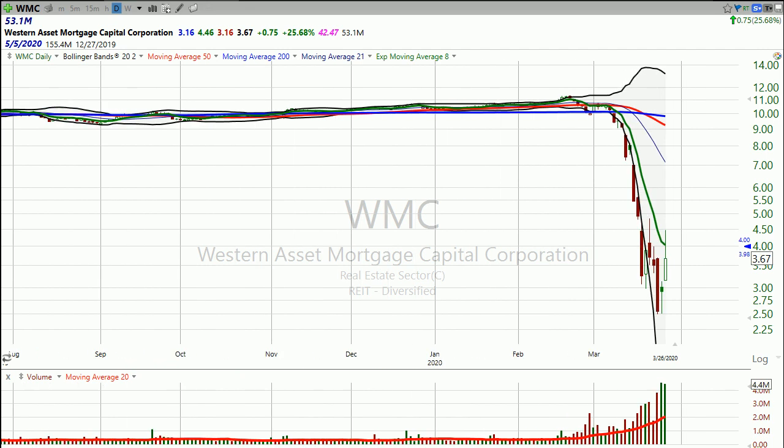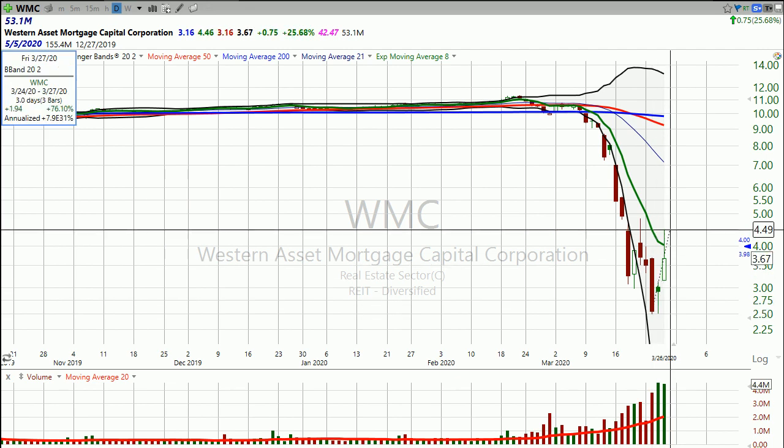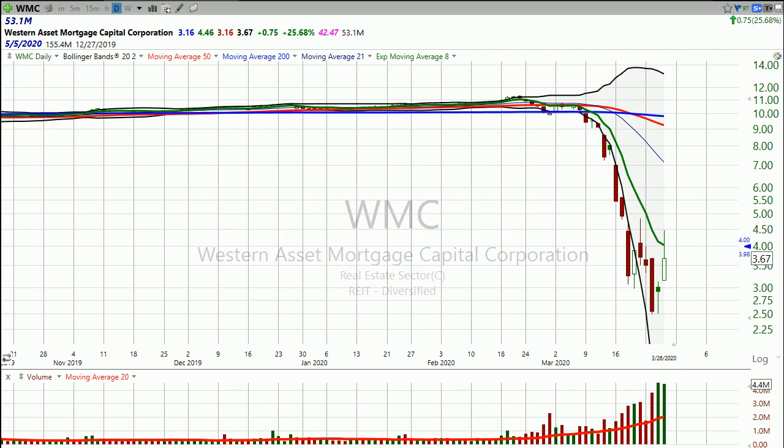So, okay, for Western Asset Mortgage, here's the deal. This is the yield on this thing because it's absolutely taken it in the shorts, by the shorts. You can see the chart here, 42%. Now, I don't know whether the company's going to cut their dividend. You'd think so, but over the last couple of days, at one point, the stock's up 76%, and I'd have to think that some of that is due to this huge, massive yield.